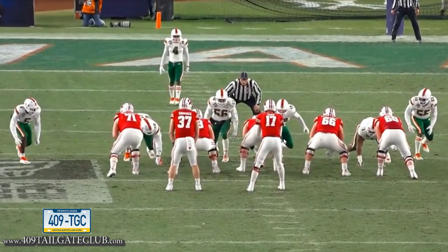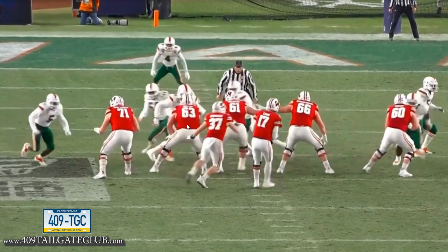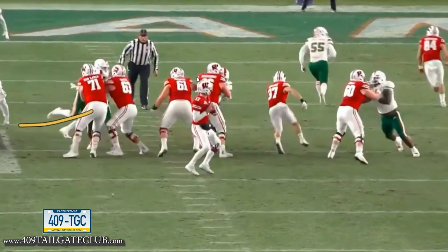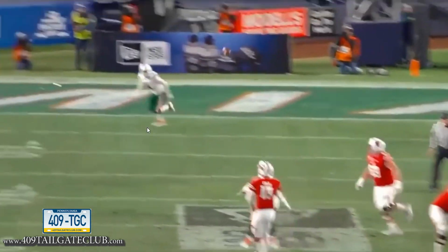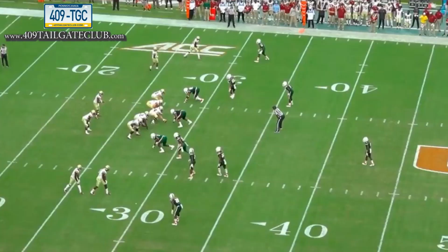So here we go. Get down in coverage. Okay, it's pretty simple. I got him. They bail off, they exchange. He doesn't get off in time. He doesn't see the inside linebacker. We get around the corner, and you get a free, clean shot on the quarterback. That is a really disgusting stunt. And what you're seeing is just the defense make plays because they're well coached.